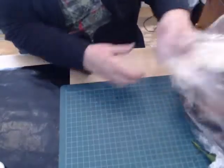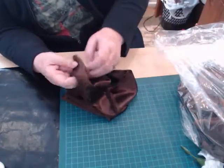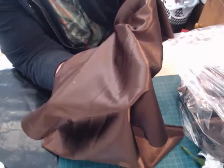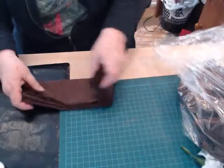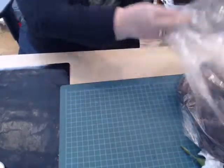Then I bought this huge piece of fabric and I cut it up last night. And this is satin. And these are the pieces. Brown, gorgeous satin. There we go. So, really pretty. And there was quite a bit of that. So, that would be the size that you get. And I think there ended up being 20 pieces of it.